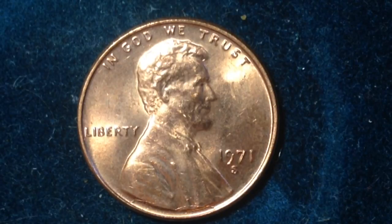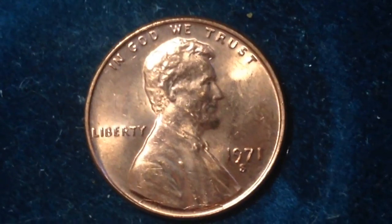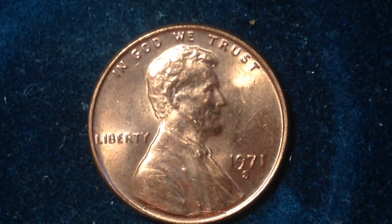Another Lincoln Memorial penny to share with you. This is the San Francisco Mint 1971 Lincoln Memorial penny. So you might be wondering what was happening in 1971. Well, the president was Richard Nixon.